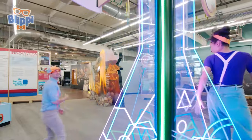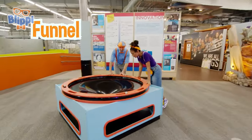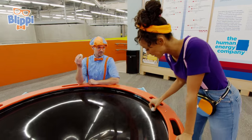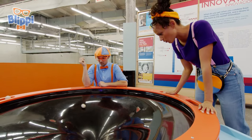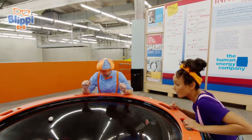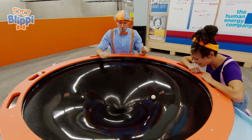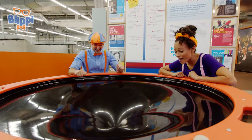Wow. Whoa, check this out over here. What's that? I don't know, kind of looks like a funnel. Whoa. And look, you drop these little white balls right here, and let's see what happens. Whoa!